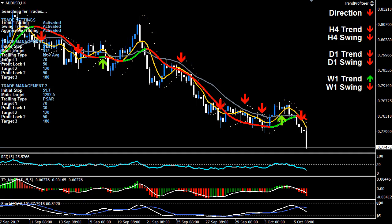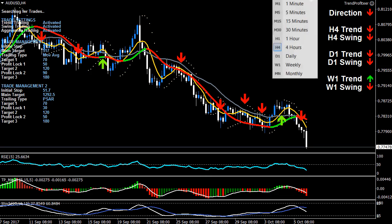Aussie, 5 out of 6 are pointing down. I've been bearish on the Aussie for quite some time. If you've been tuning into these videos or previous, you'll know that. And it's not disappointing me. It's continuing to move down. The Aussie is under a fair bit of pressure.